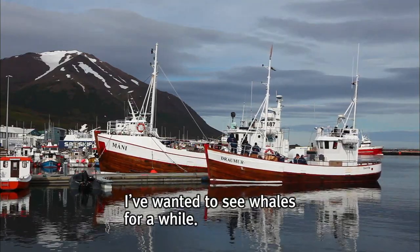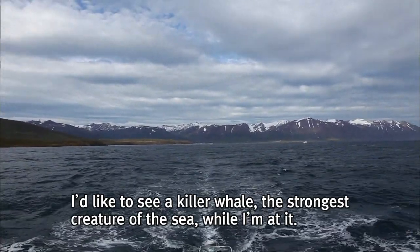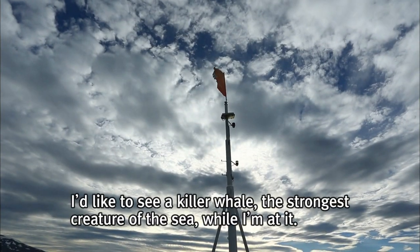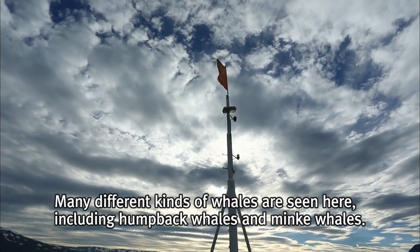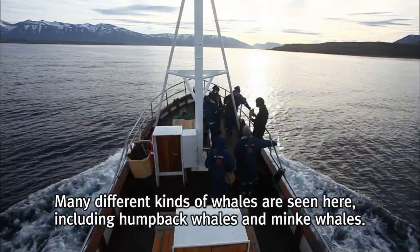I've wanted to see whales for a while. I'd like to see a killer whale, the strongest creature of the sea, while I'm at it. Many different kinds of whales are seen here, including humpback whales and minke whales.